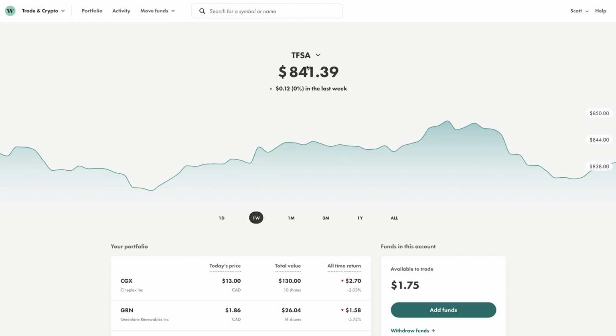At the top, Wealthsimple, it's so simple. There is an app you can get for your phone as well, but this is the web browser app. So in my TFSA right now, my balance is $841.39. So I am actually up 12 cents in a week. So we're up a little bit of money. There we go. That's not bad.